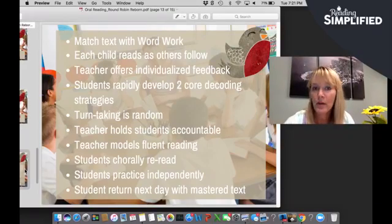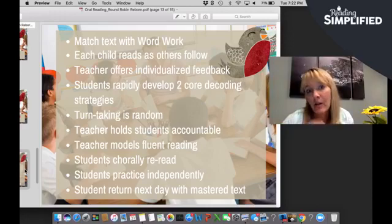And that's where the rereading really, the power of the rereading really kicks in, and that's also how you get so much growth with those kiddos. They will get better with their decoding if they master that text. They will get better with those high frequency sight words that are in that text, and they will become more fluent and getting their phrasing right.